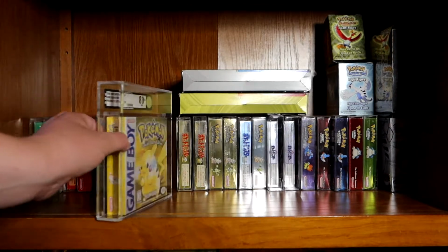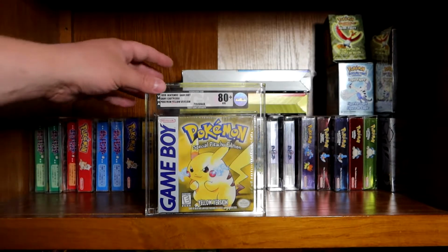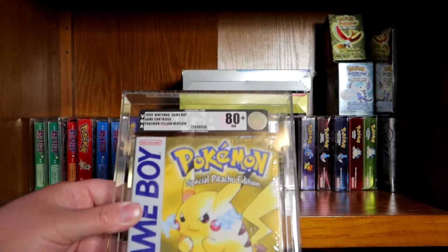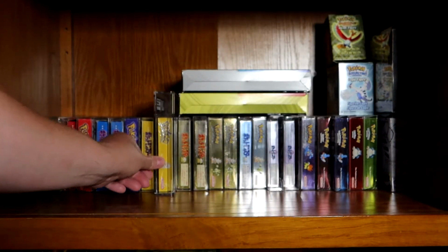We have a graded sealed Pokemon Yellow version. It is a VGA 80. I actually got this, it's the US release, but I got it from a lovely gentleman in Canada. And yeah, he had a bunch of different items that were sealed, but this is the one I couldn't pass up. It is in pretty pristine condition and is one of my cooler investment pieces here.